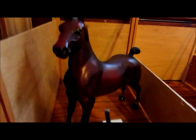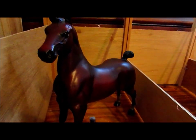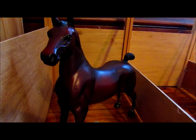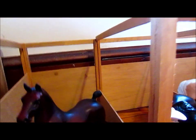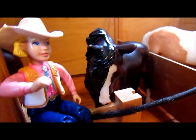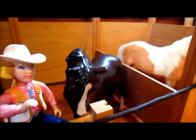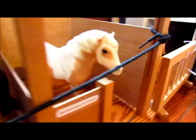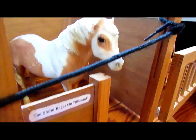So here is Ringmaster. He is our Hackney Stallion. He is currently in training for halter and driving by Charlotte, so he's not really used in the lesson program. And over here is Hershey and Megan. Megan's just visiting Hershey. He's a very good pony in our lesson program. And then over here is Misty. She does cross-country jumping. She's another popular pony on the larger side, so small adults can ride her too.